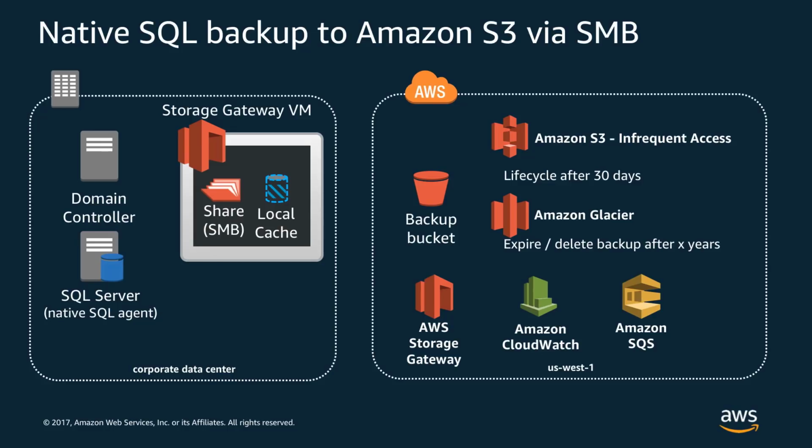Okay, so in this demo, we're going to take a look at how File Gateway's new SMB capability allows us to more tightly integrate with Microsoft Windows-based solutions. In this case, we're going to take a look at how we can back up SQL servers to S3 via File Gateway, using nothing but the native SQL agent and File Gateway's new ability to serve S3 buckets as SMB shares. So here we have a diagram of an environment that I've set up.